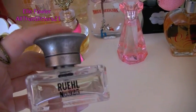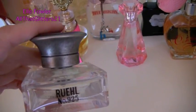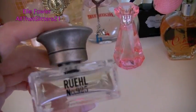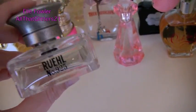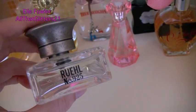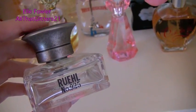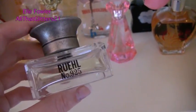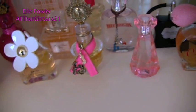So this is Rule number 925, and this was actually from the Rule store, which was like the more expensive Abercrombie, and they ended up shutting down all of their stores, and so you can't buy this one anymore. So I still wear it. It's like my favorite nighttime scent, but I don't wear it as often as I used to, just because I kind of want to save it, even though that's really silly because it's going to go bad after a while, but I just really love that one.